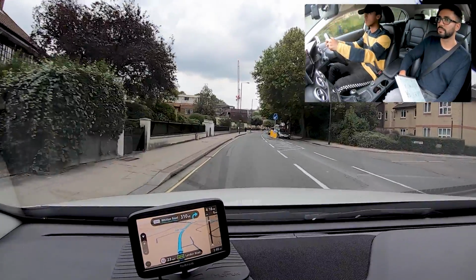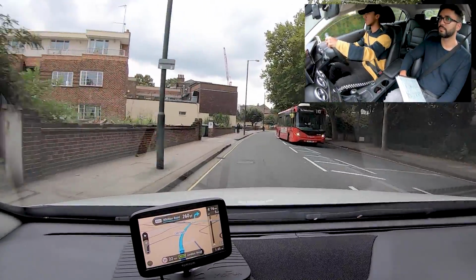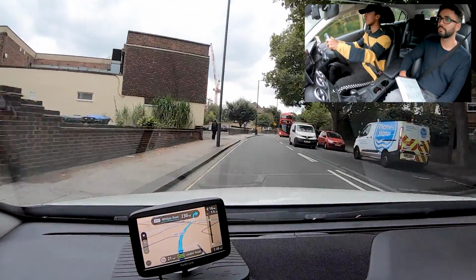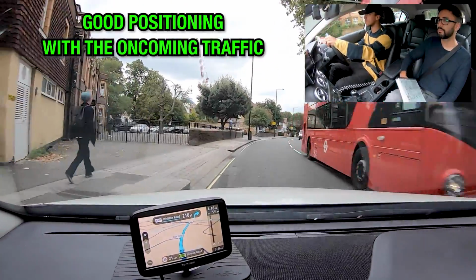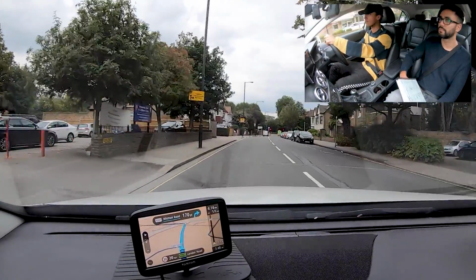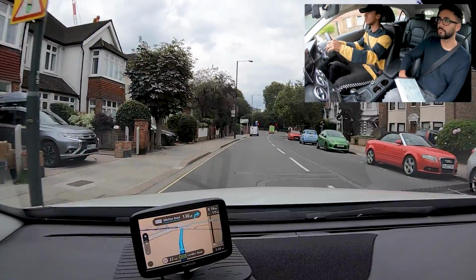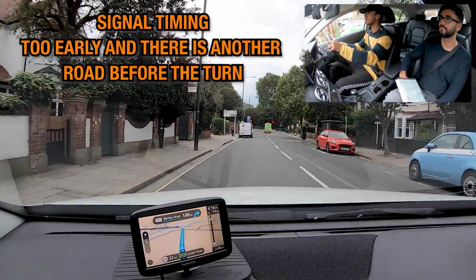After 300 yards, turn right. Naveen signals too early for the next turn, as there's a road coming up on the right just before the turn as well.